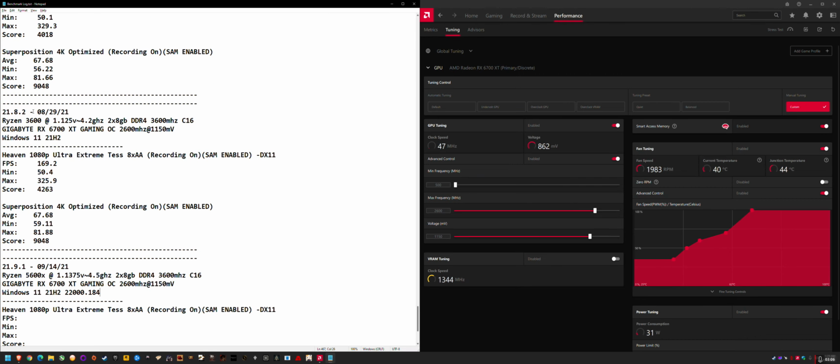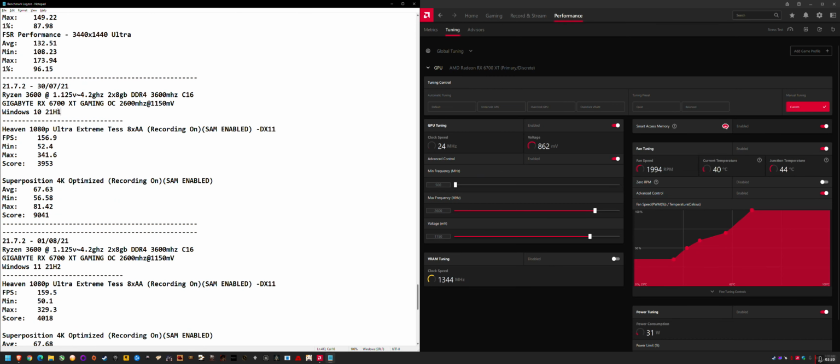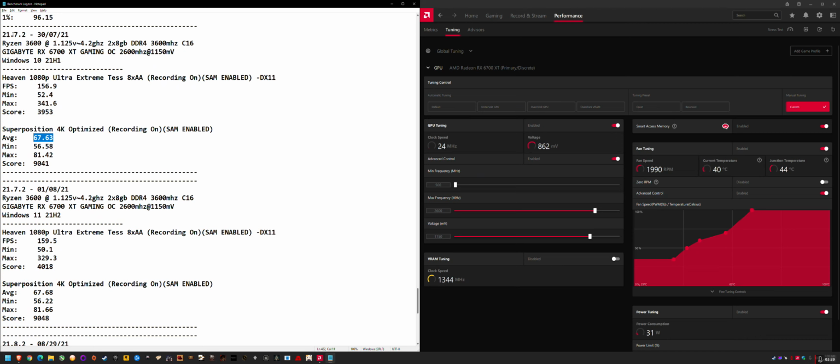So if I go back to 21H2 on my 3600, these are the numbers. We should see these same numbers or higher if the drivers are working as expected. And this was already on Windows 11. And then we go back to Windows 10 21H1, and you can see here 156 on Heaven 1080p and 67 on Superposition. So you can actually see here 21.7.2 on Windows 10 is performing within ballpark performance, basically.